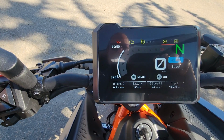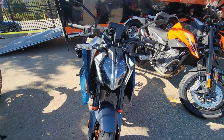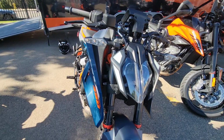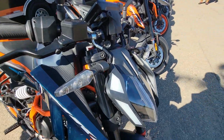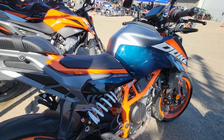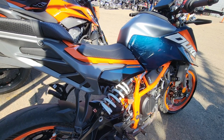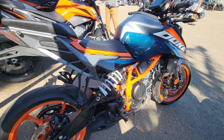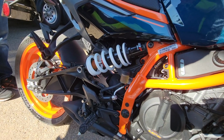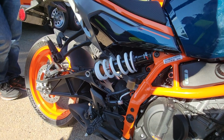New for 2024 is a new 2-piece steel trellis frame. This motorcycle comes with all LED lighting. It also has a standard warranty of 2 years, with the ability to add an additional 3 or 4 years depending on the dealer that you buy the motorcycle from. Also new for 2024 is a new offset rear shock. This allows for a larger airbox and a decreased seat height for those who are vertically challenged.